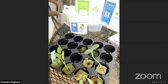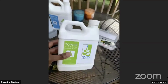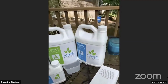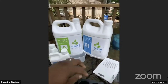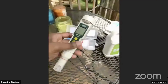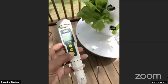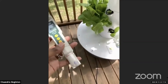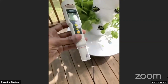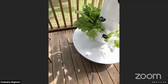And this is the size of minerals that come with the kit when you get it. But I just this year had to order new ones, so I got the bigger ones. And this is your pH testing kit that comes with it as well. But I will show you what I have. I purchased this off of Amazon, and it's digital. You turn it on, you fill this little cup up. I actually just dip my whole thing inside of the water in the basin right here, and it tells me my pH. I tested it yesterday to see if it was pretty accurate, and it was.